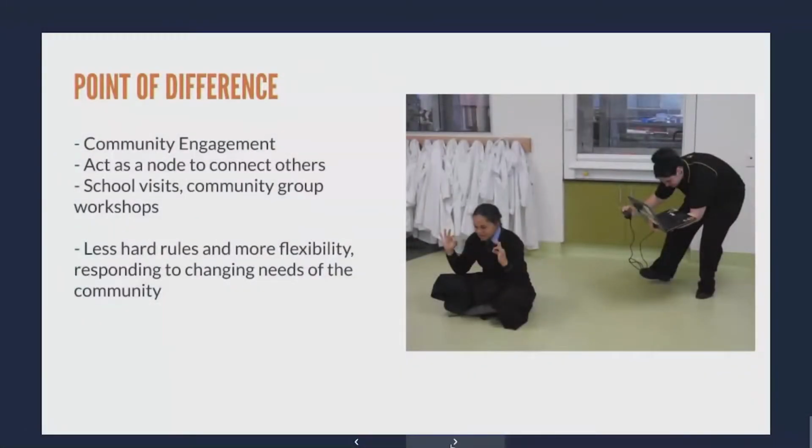Essentially, the point of difference between regional and city-based spaces is, as the community engagement coordinator, I act as a central node to connect students to industry in the local area, to academics, and I often go and visit schools, have community groups in. It's a much smaller community, and I tend to do a lot more weird and wonderful projects, and we're able to stay a lot more flexible, and we can bend the rules to shift with whatever the changing needs of the community are, which is pretty great.